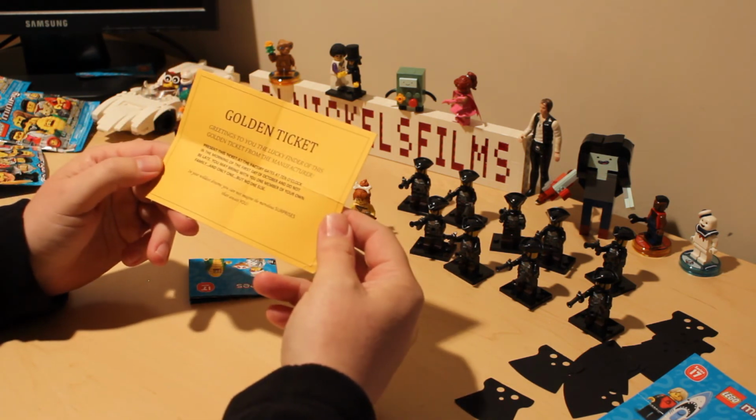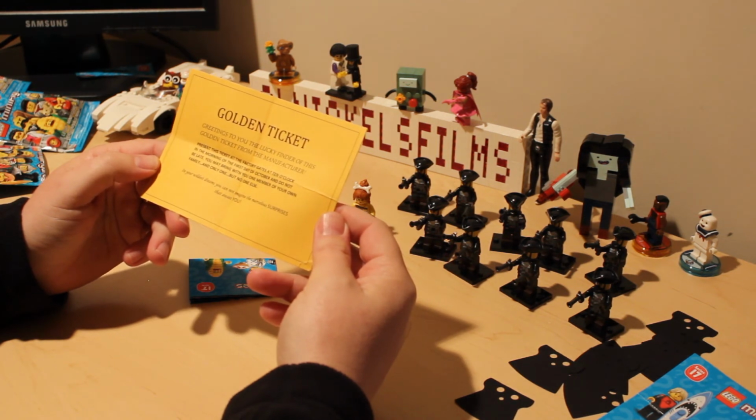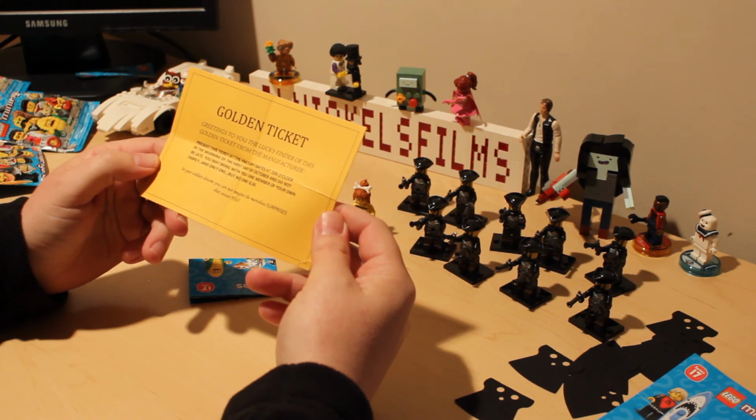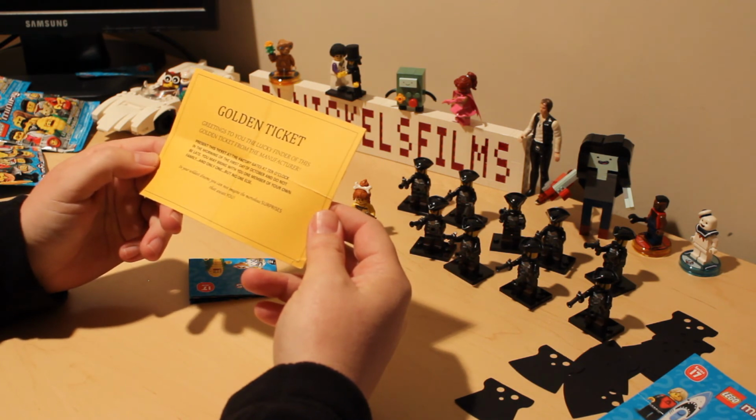Golden ticket. Greetings to you, the lucky finder of this golden ticket from the manufacturer. Present this ticket at the factory gates at 10 o'clock in the morning of the first day of October, and do not be late. You may bring with you one member of your own family, and only one, but no one else. In your wildest dreams, you cannot imagine the marvelous surprises that await you.